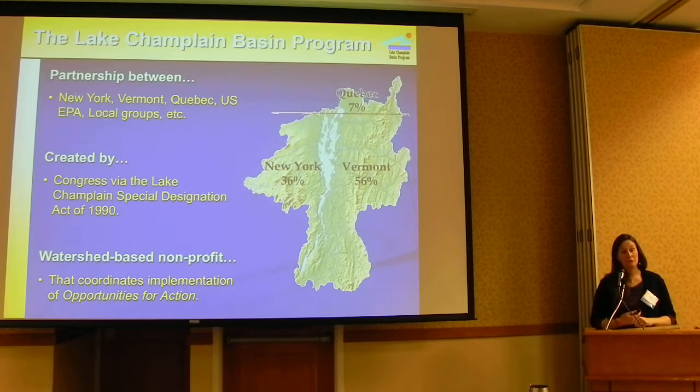We get most of our funding through the EPA. We do get some money through the Great Lakes Fishery Commission. We have some money from the National Park Service and from the U.S. Fish and Wildlife Service as well.